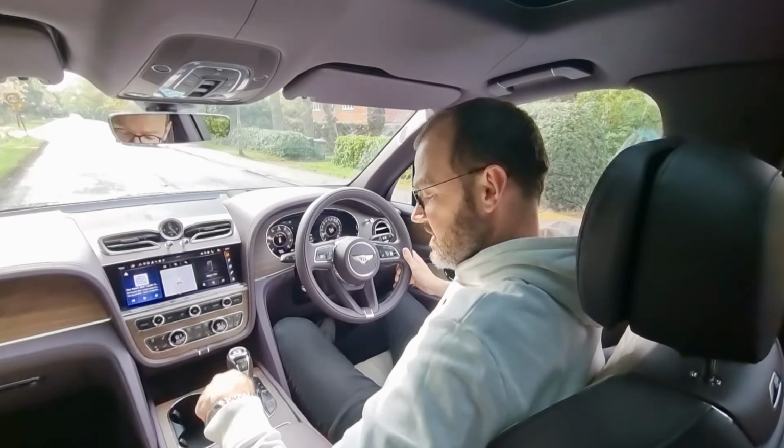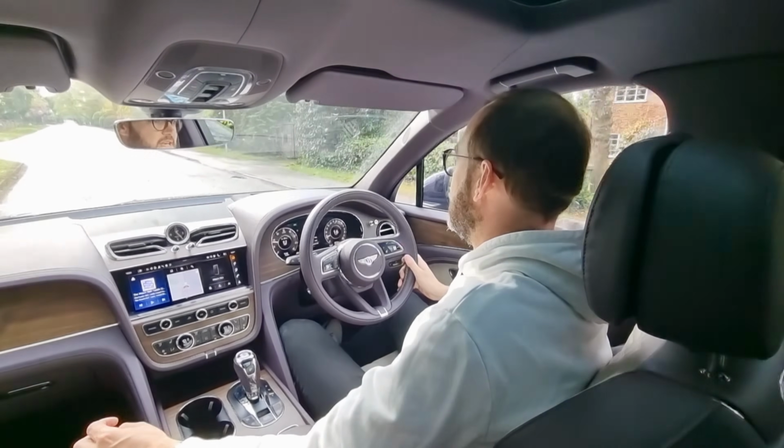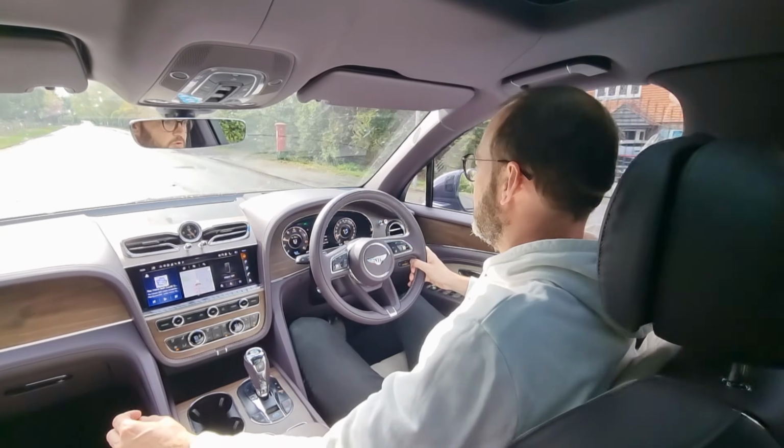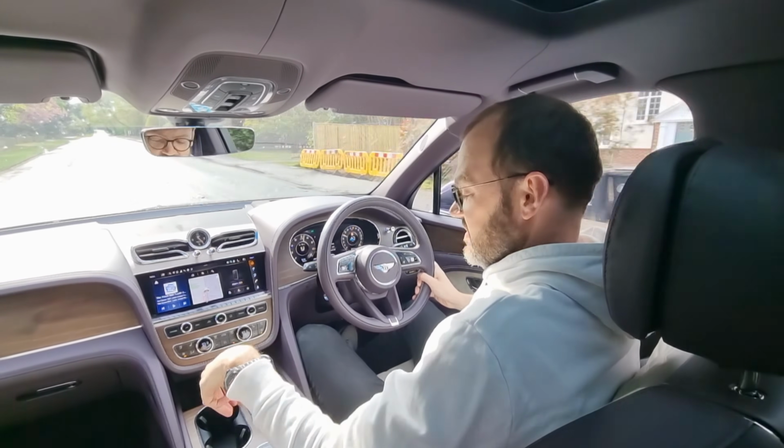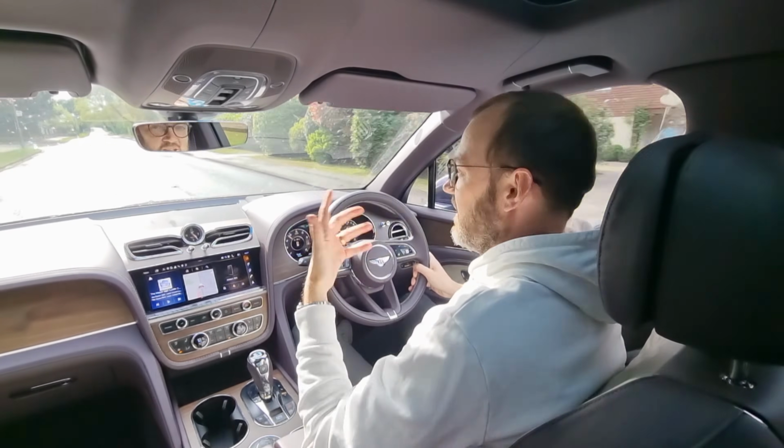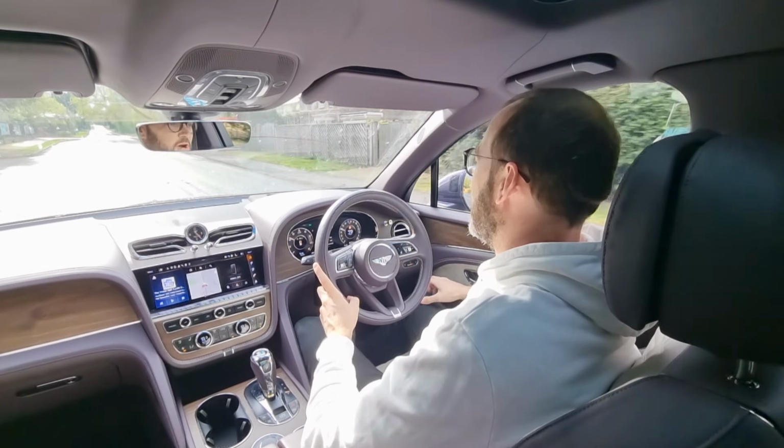So we've got a little bit of space here. I'm just going to put it through to sport mode. I've left it in Bentley mode for most of the time. If we floor it, it changes down, and then off you go. Yeah, it just shoots forward. It's very, very impressive.